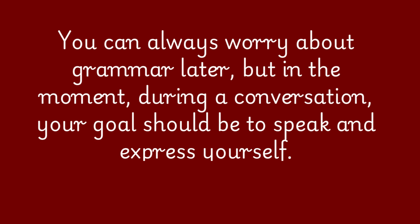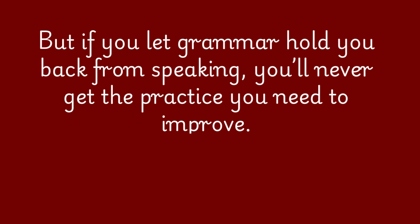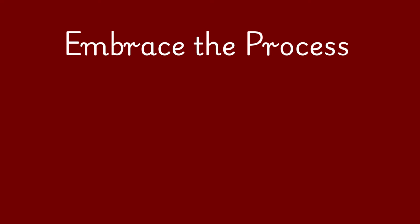You can always worry about grammar later, but in the moment, during a conversation, your goal should be to speak and express yourself. The more you practice, the more your grammar will improve naturally over time. But if you let grammar hold you back from speaking, you'll never get the practice you need to improve. Embrace the process.